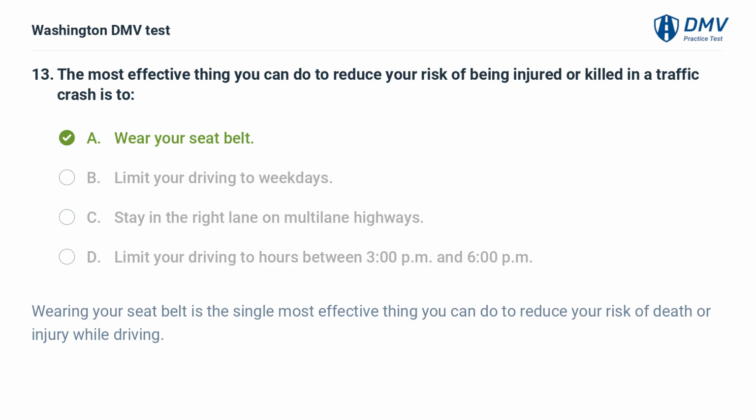A. Wear your seat belt. Wearing your seat belt is the single most effective thing you can do to reduce your risk of death or injury while driving.